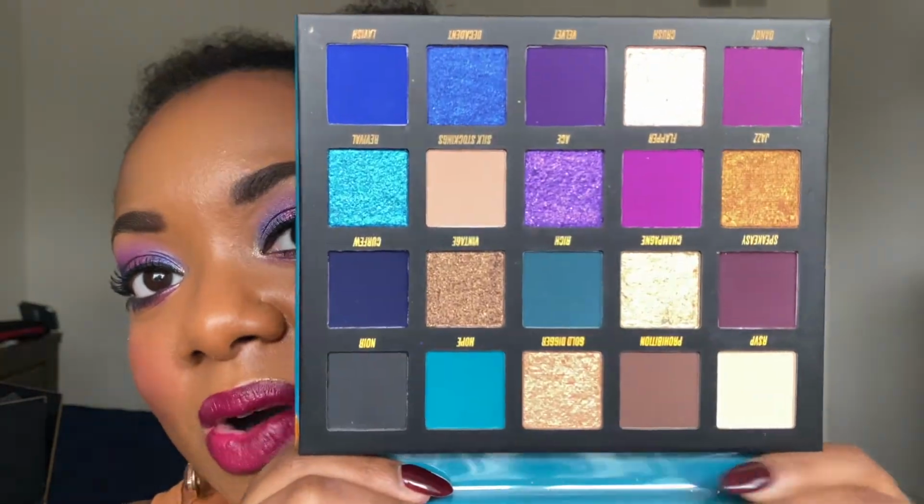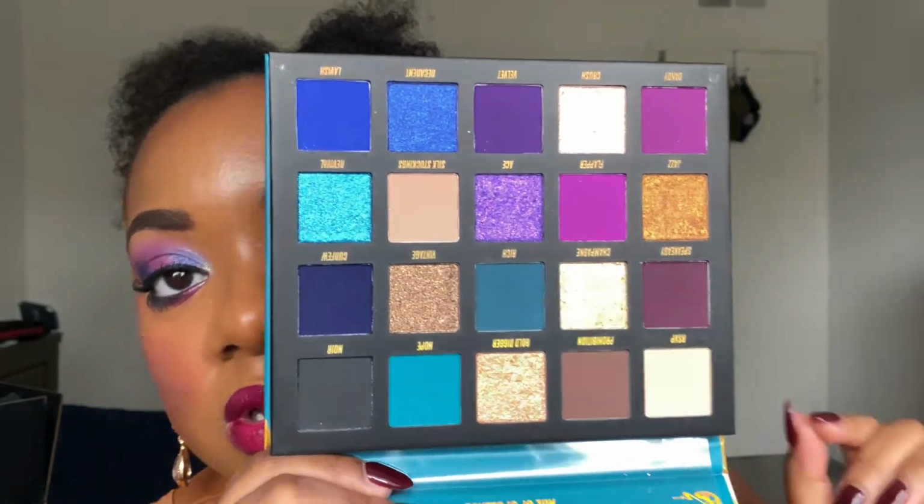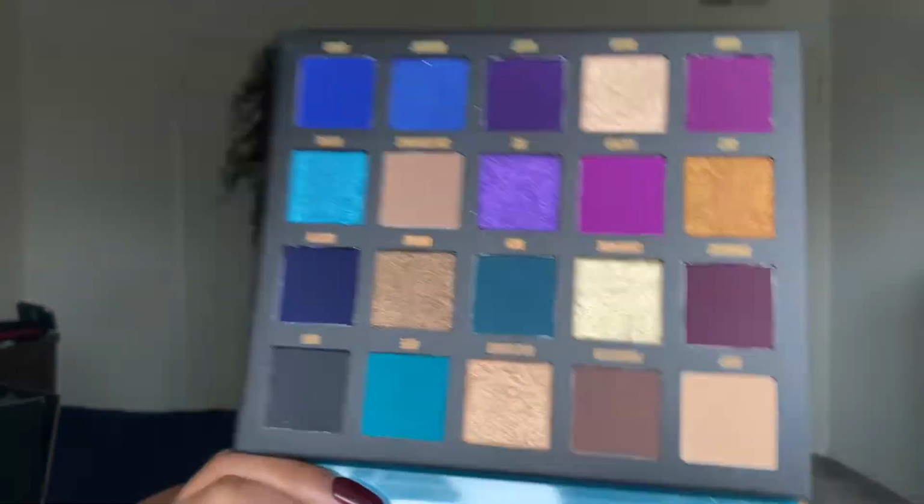You guys already know I love purples. I am very intrigued by these blues because they look so rich. They look so pigmented. Everything about this palette just screams royalty, just screams rich, just screams luxury and opulence. So I can't wait to play around in this.